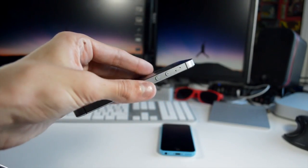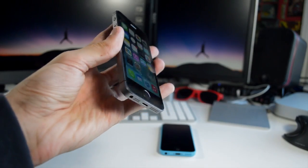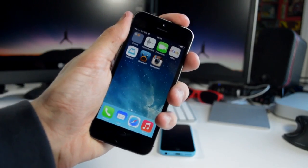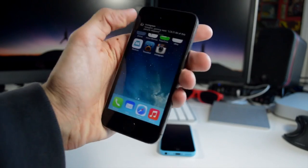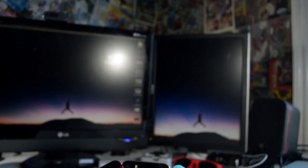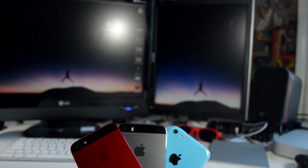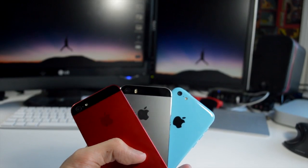And then we have the 5S, which, to be honest, is very similar to the 5. If you've ever held an iPhone 5, you know what this feels like. You get a sense of a definite high-quality premium product, but also you get the sense that it's a little bit fragile, that you couldn't really throw this around, which you don't really get with the 5C. It feels a little more hard-wearing. To be perfectly honest, if I had to single out a favourite to just hold, and generally on the hardware in general, I would say the iPhone 5C is probably my favourite just to use.